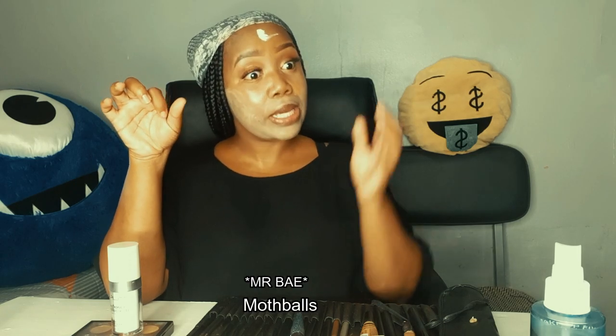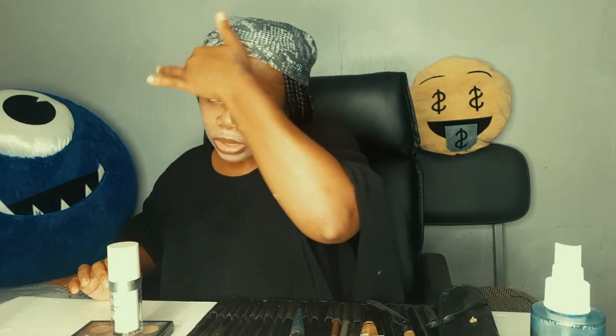And it has this smell, guys. If you've grown up in the 80s like me, my mom used to have these little white balls that she'd put in our clothes. It kind of reminds me of that. It smells like that. I'm hoping it doesn't last the whole day, because I wouldn't want to smell like this the whole day, guys. It's not pleasant at all.